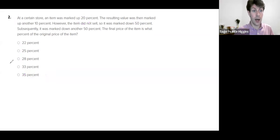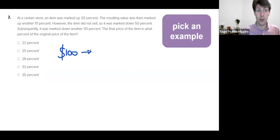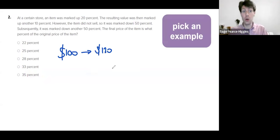So here, I think it is both safer, easier, and faster to pick an example. And I like the idea that we could say that the item is $100. Why 100? Because percentages are so easy to work with 100. So 100 goes up to $120. And this becomes now a question of me not messing it up. For I think many people in the room, it's like, I can do this, just don't drop the ball.